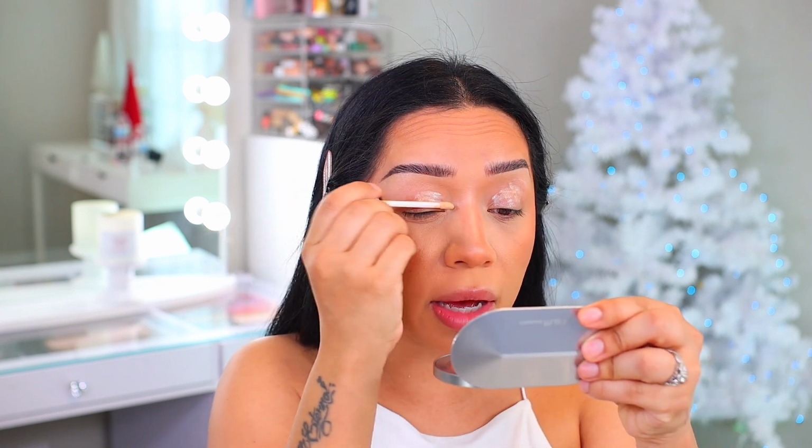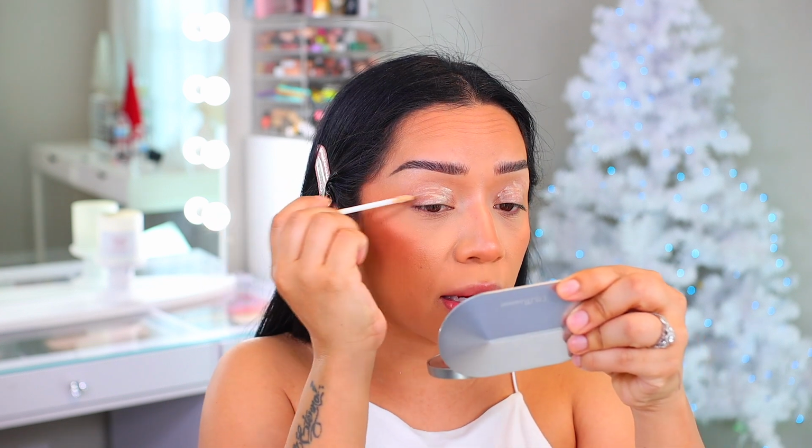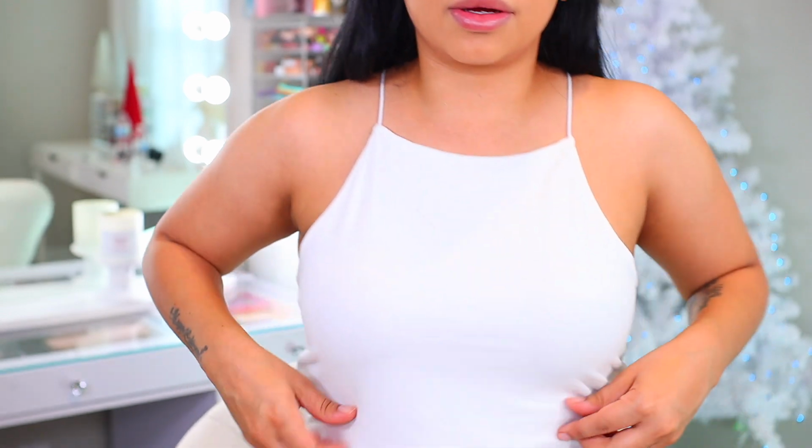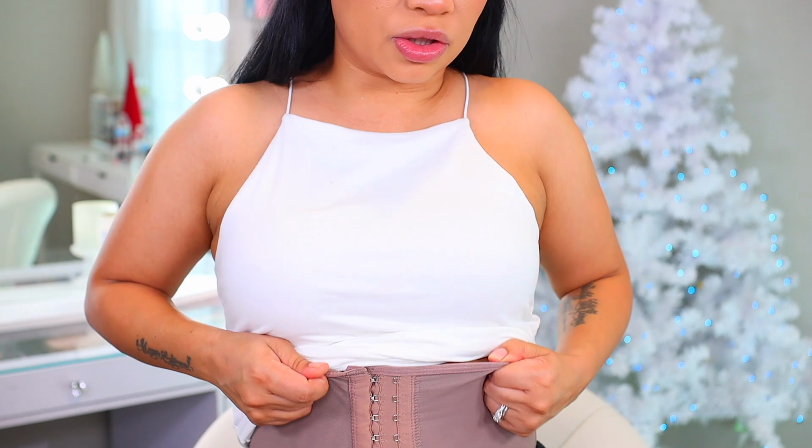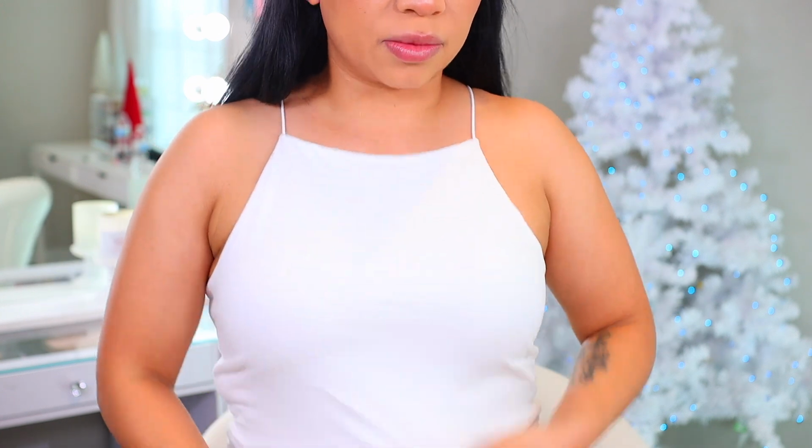Oh my gosh, I can't breathe. I am wearing my faja, and this thing just sucks me in all the right places. I'm going to show you guys which one I'm wearing. I did a full kind of review. I don't know if you can see it, but I'm wearing this one. I just took the straps off. And this one has been helping me so much with my posture.